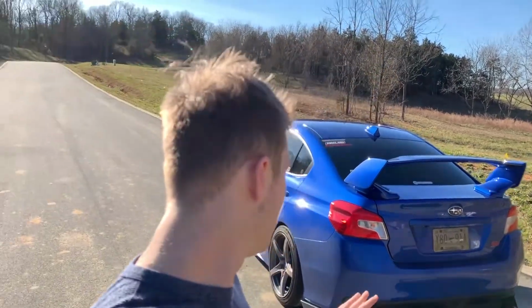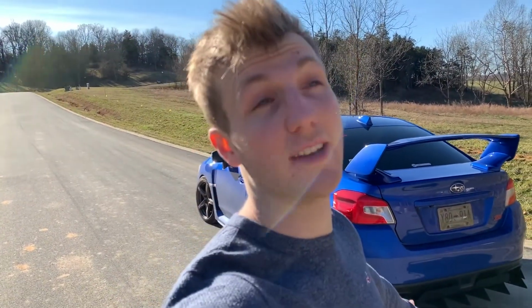Alright guys, ignore the janky exhaust, even though I just hyped it all up. And it is a great exhaust, I just gotta fix it. I don't know what I did wrong.